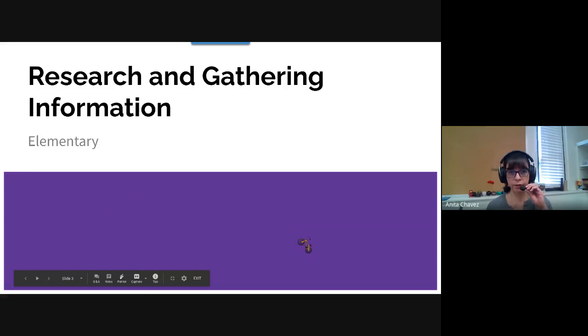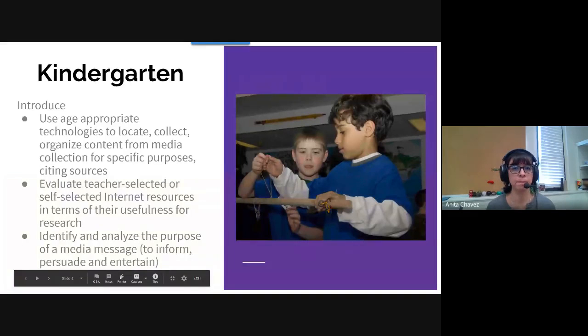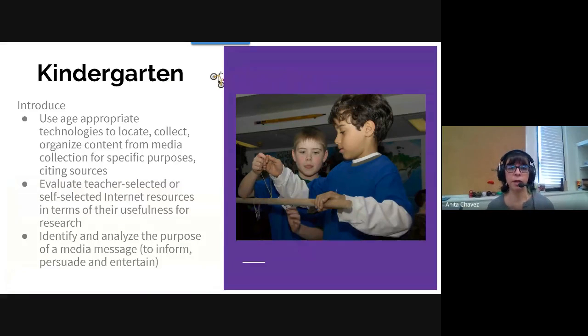So this session is for elementary. If you're here from high school, that session is in the afternoon, but it's okay if you can't make it to that one. You can listen in on this one as well. So I'm going to start with kindergarten. And these are the skills that we recommend you start teaching them and introducing to them at this level.